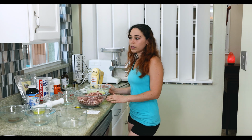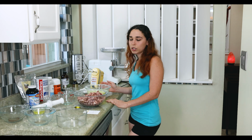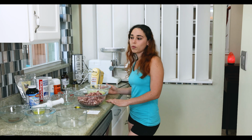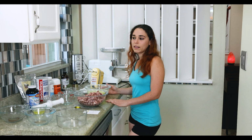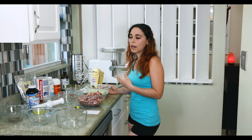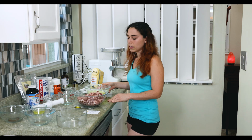If you are concerned or questioning it, smell it and look at it. Meat tends to turn brown when it starts spoiling, and it'll have a very distinguishable smell, and if you don't have a good sense of smell, just ask somebody.